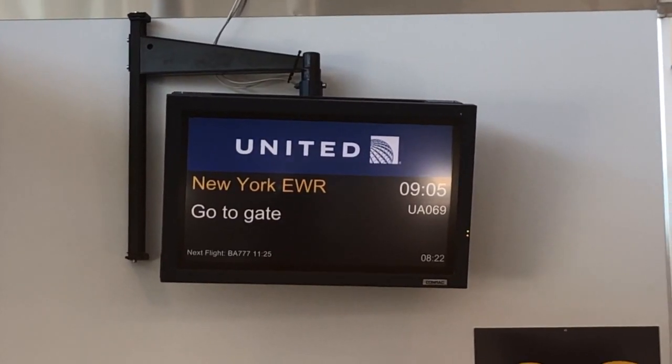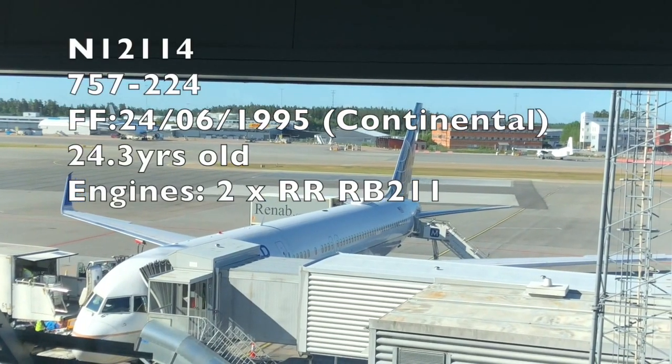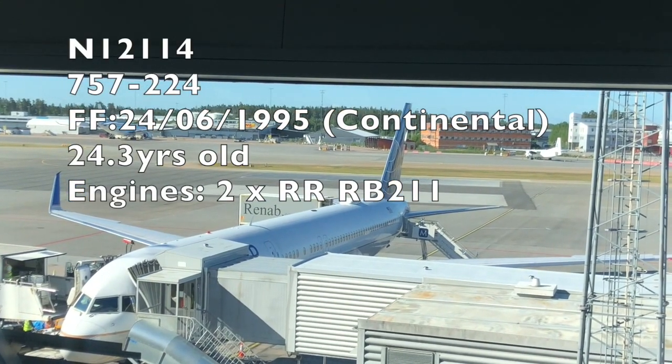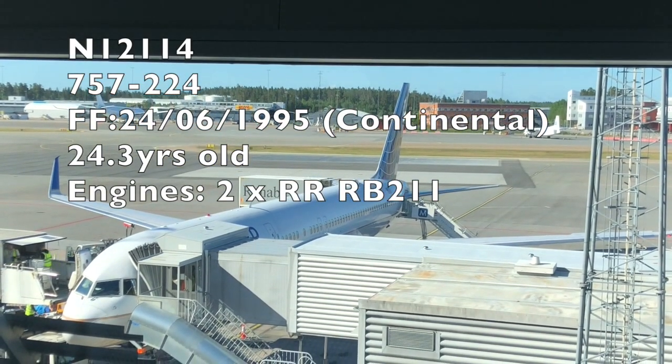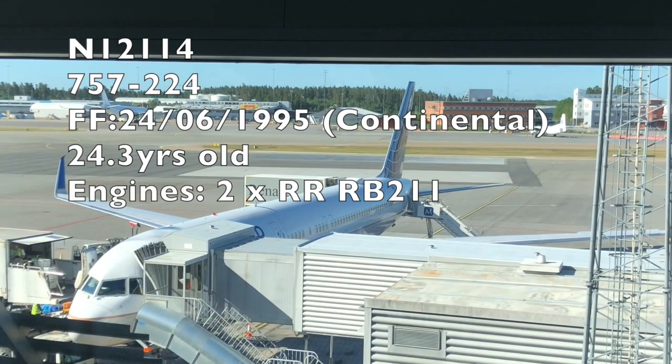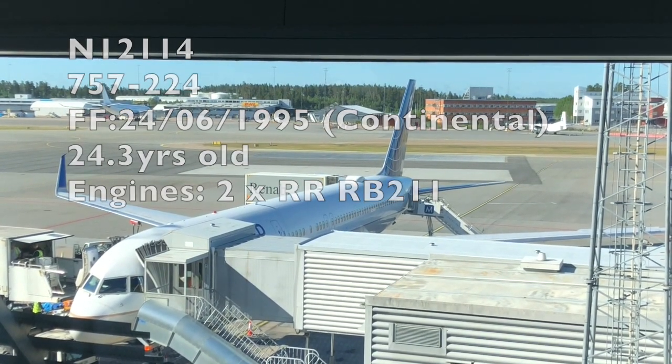Speaking of aircraft, operating United 69 to Newark, New Jersey today will be N12114, an ex-Continental 757-200 that had its first flight on July 24, 1995. It's 24.3 years old at the time of recording and powered by two Rolls-Royce RB211 engines.